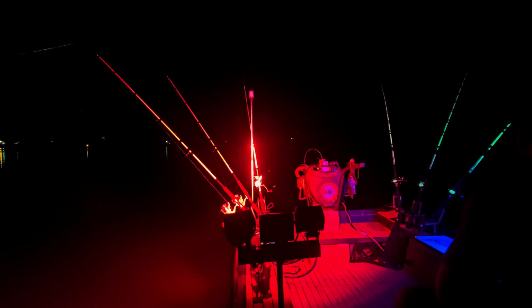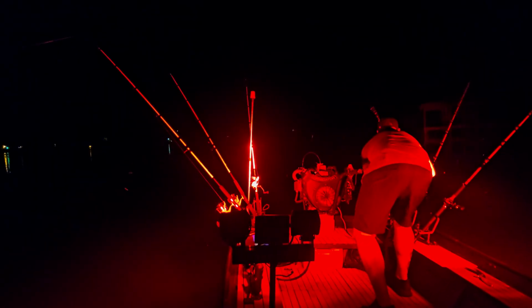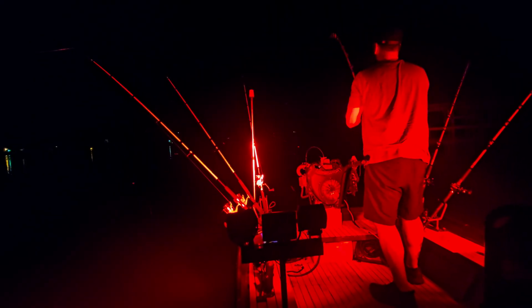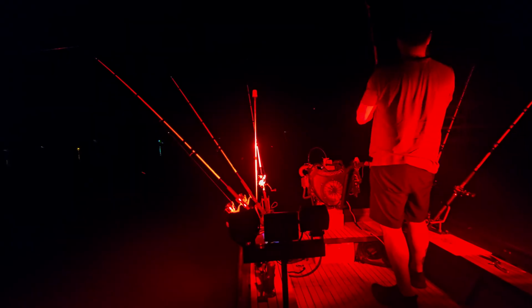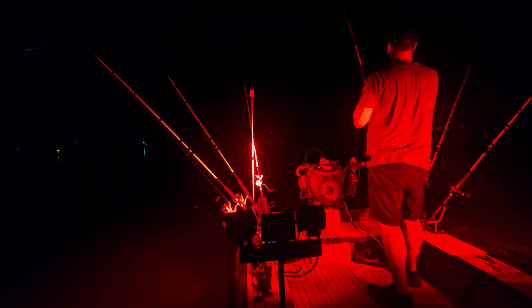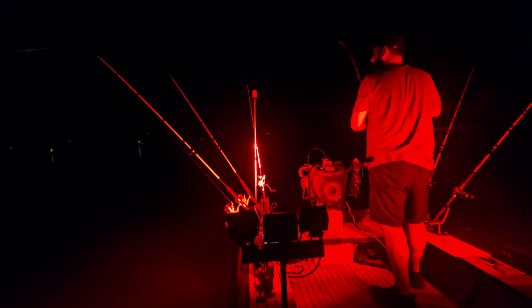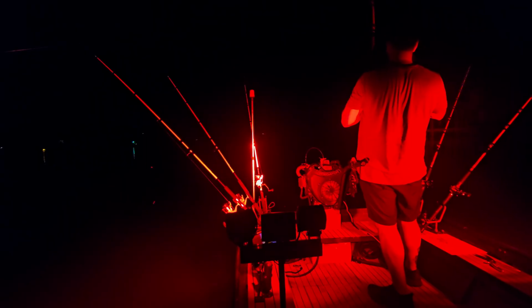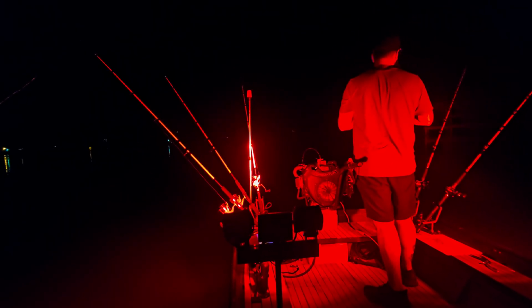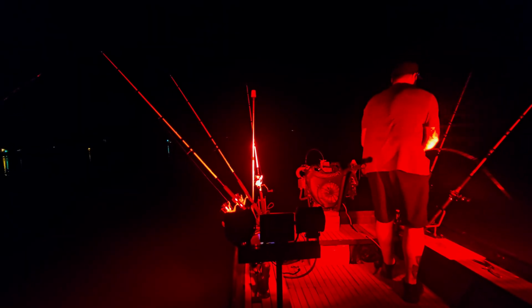One over here on this rod. Yep, we got one. Oh, yeah. Come on. Oh, that feels like a decent fish. He feels decent. I say decent. He's probably 2-pounder. We catching. What do we got? I think we got a flathead. Yep, we do. Oh, he's an angry flathead too.